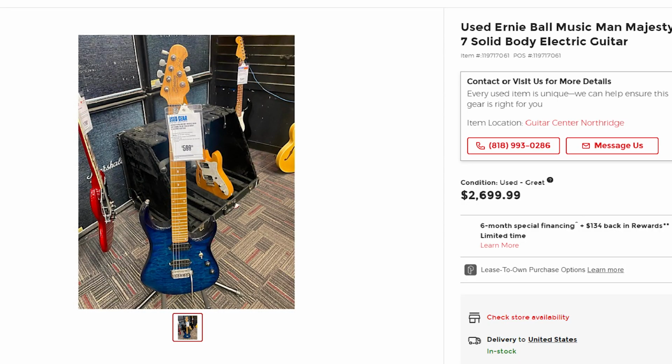Bruh, what? It's just the absolute wrong listing. Look, you can see it in the photo. It's a JP Sterling. It's even on the price tag, and they're trying to move this thing for $2,700.